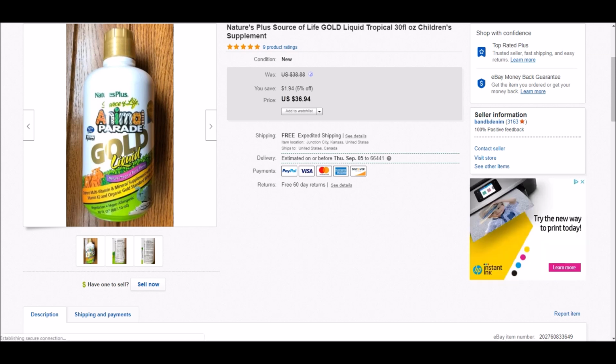Okay, next is this Nature's Plus Source of Life Gold Liquid Children's Supplement. So now I had no idea that such a thing existed. Zero idea. This is actually basically liquid children's vitamins. So I guess it'd be like if they took Flintstones vitamins and ground them up and melted it and you kind of gave it to your kid in a liquid shot. That's what this is. Tropical flavored. But I had no idea such a thing existed.